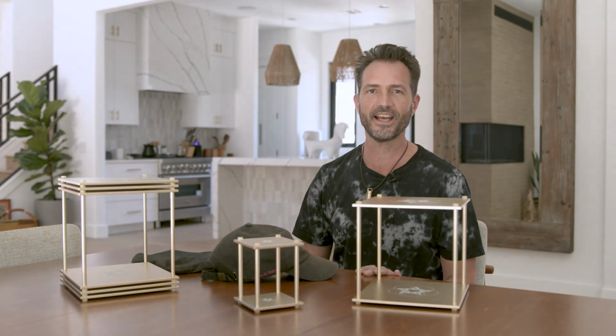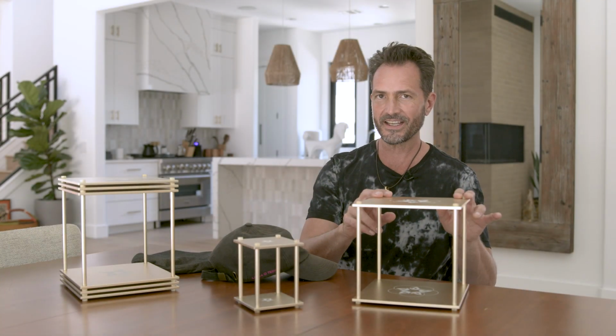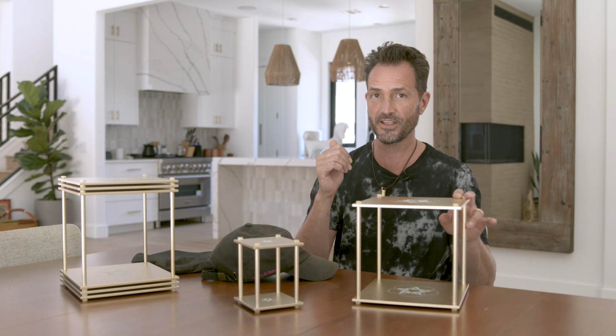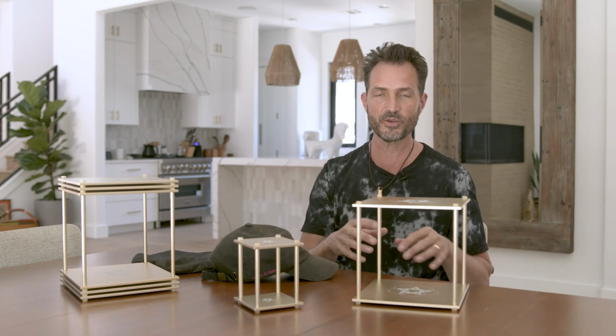All right, next we're gonna look at the Quantum Block. This thing is the first device that I got from Leela Quantum, and I would say this is the one that I actively use the most. Now, in a minute, I'm going to show you how we use it in the kitchen. It sits right there on the island all the time. We're constantly putting our drinks, supplements, and water in here to infuse them with quantum energy and harmonize them.